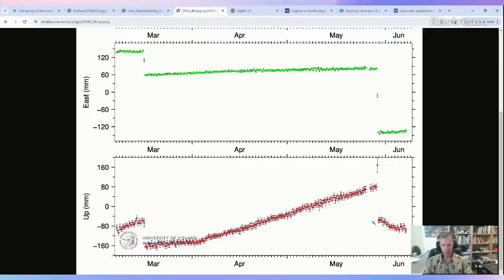So the deflation is to be expected after the eruption, and there was a considerable amount of magma that was erupted there. But then what's most interesting about this is you would have expected this to maybe either stay flat initially and then start to pick up, or even pick up right from the get-go. But what we actually saw was a bit of a deflationary trend in the first few days after the eruption.